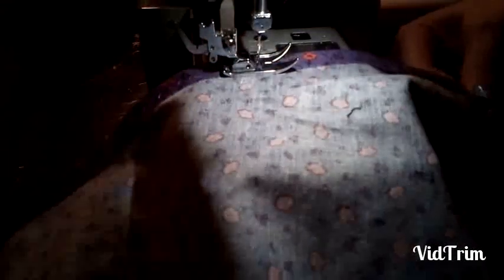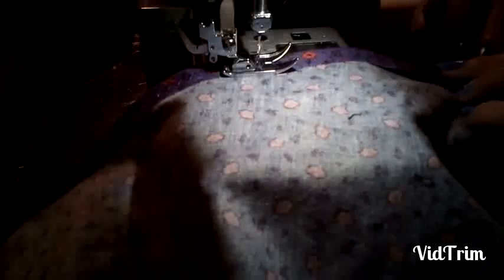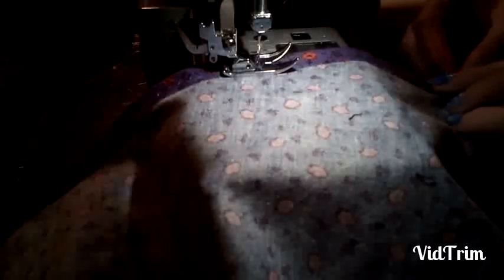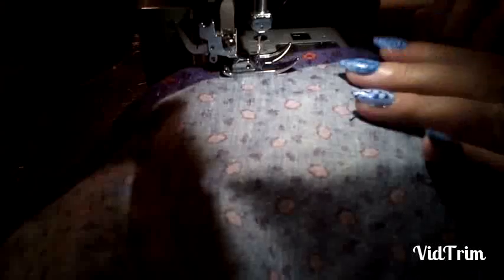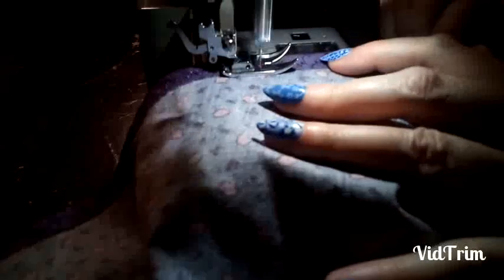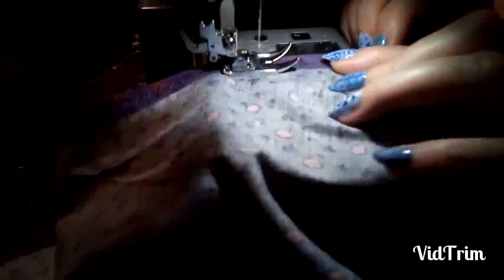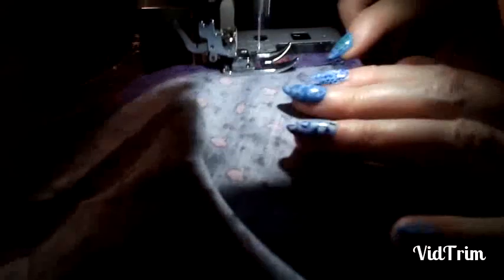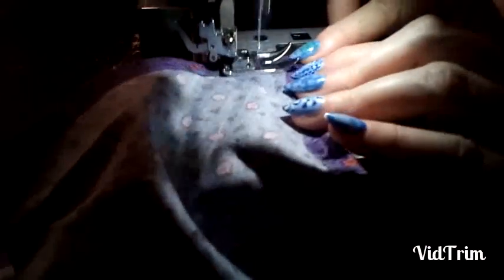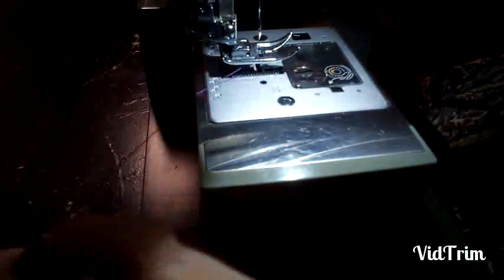Now, not every machine is going to have this stitching. That's why some of it just has zigzag and straight stitch. Okay, so there is that.